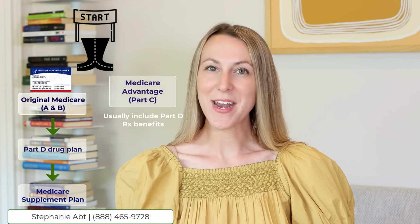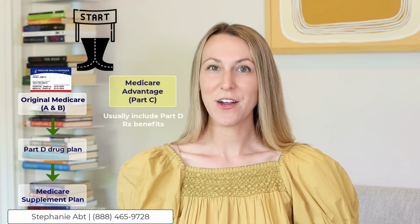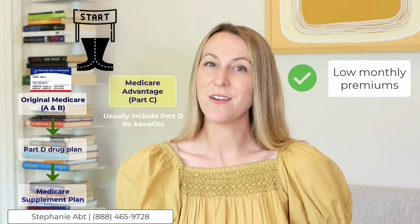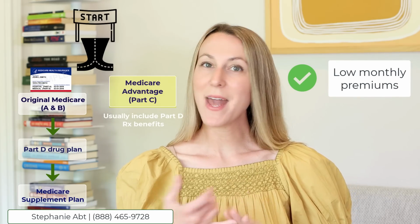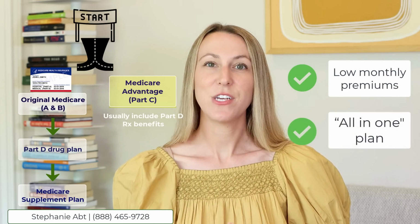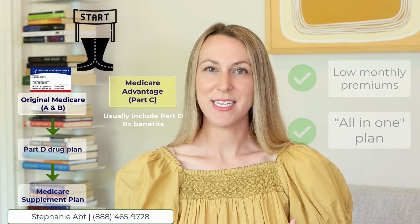So what's good about Medicare Advantage plans? Well, these plans are usually very affordable. In most parts of the country, Medicare Advantage plans start at $0 a month. So they can be a really great alternative for people that can't afford a Medicare supplement plan. Also, these plans roll your medical, your prescription drug coverage, and sometimes your dental and vision coverage all into one plan. So you have one card that you're carrying around in your wallet, and a lot of people like that convenience.